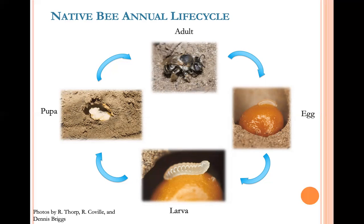That egg hatches and becomes a larva. And then the larva eats that nectar and pollen, that bee bread that the mommy bee left for it. Then it pupates, and it either stays as a pupa for most of the year before turning into an adult right before it comes out the next year, or it can become an adult and just stay in the nest and overwinter as an adult, and then the next spring or summer come out as an adult. So that is the basic life cycle of a bee.